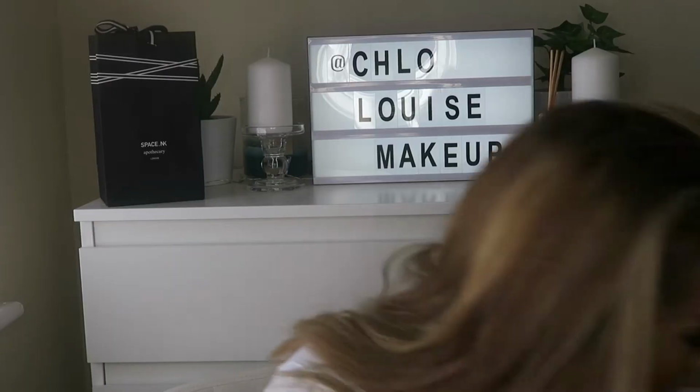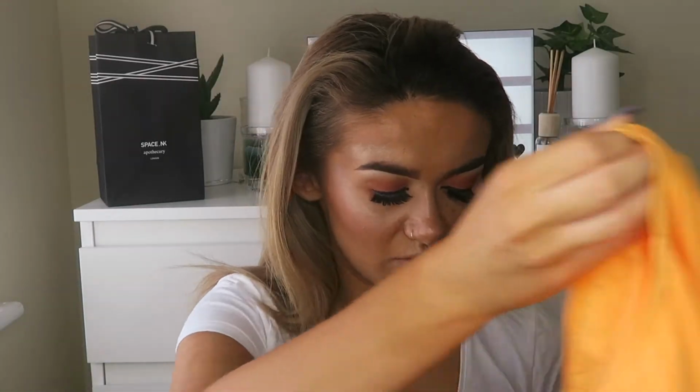Then moving on to some swimwear things. Hangers are just falling all over the place. I had to get this in a 10. No, I didn't. I got it in an 8, I think. Yeah. This says Miami. I got an 8.